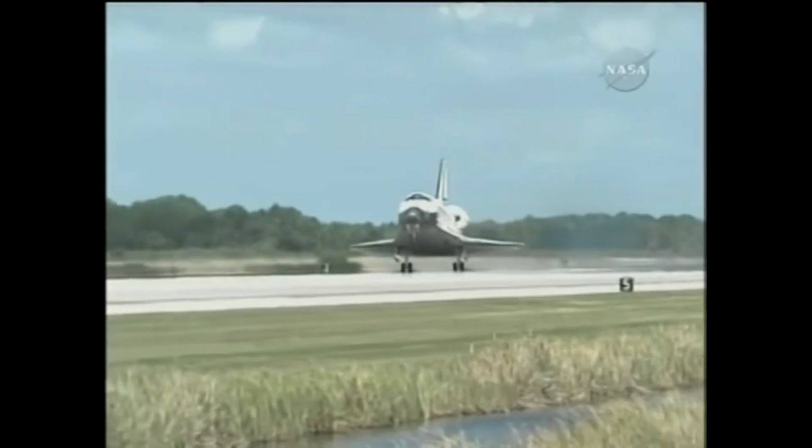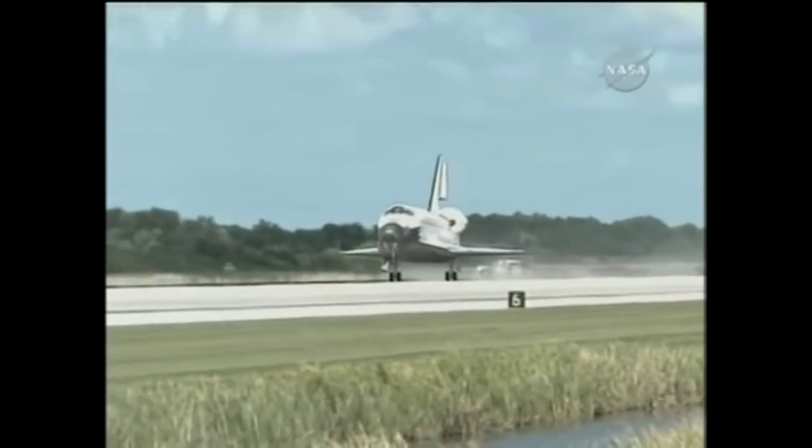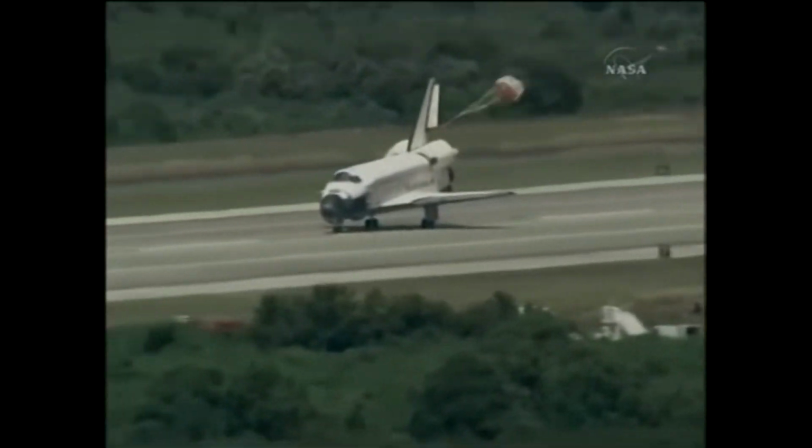We had some crosswinds to contend with during this landing. That was, you can see in the video. All right, good. It was so smooth. Only one of us could actually feel the wheels touch down.